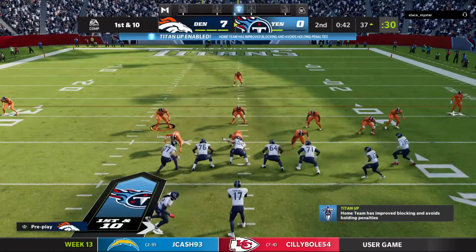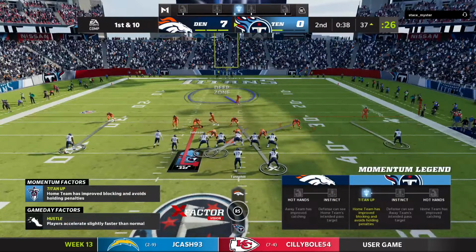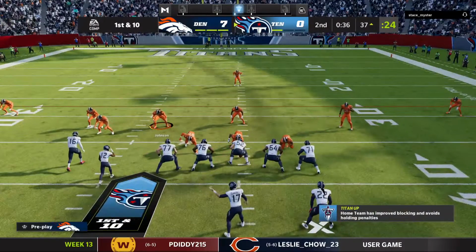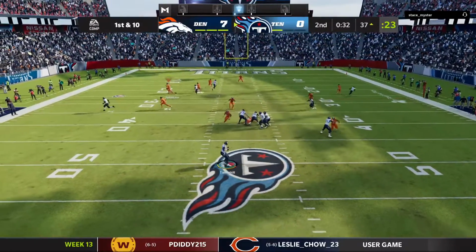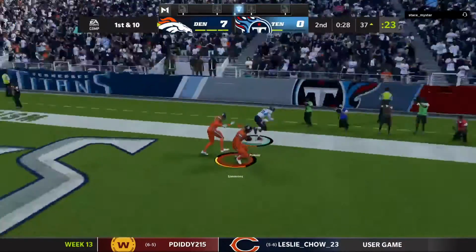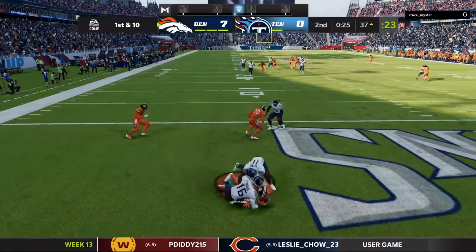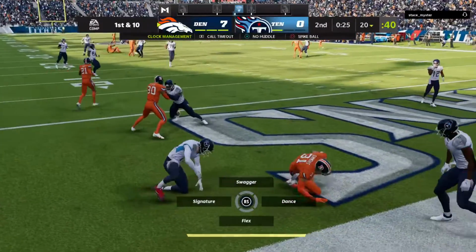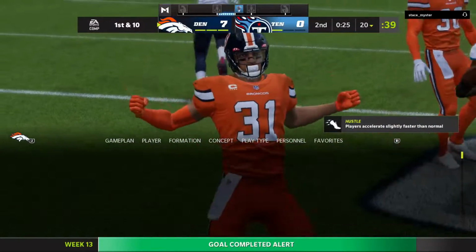Line of scrimmage, the 37 on 1st and 10. First and 10 at the 37-yard line. To throw is Tannehill. He lets this one fly toward the back of the end zone. And it'll be intercepted. Picked off by Justin Simmons. And the Broncos are going to get the football here as the ball will come out to the 20.